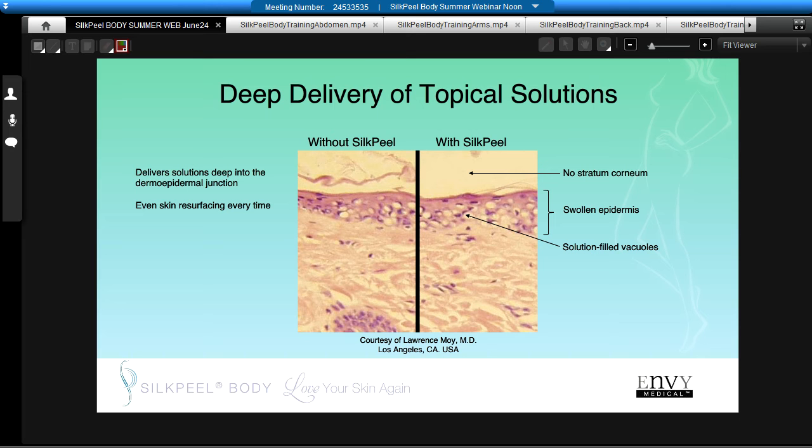I love this slide, and Felipe, I'm going to have you jump in and talk about this slide a little bit. It's one of my favorite punch biopsies. It's so powerful. Yeah, absolutely. So Cindy just talked a little bit about dermal infusion, really how it sets SilkPeel apart, but really what does it do? What does it translate to?